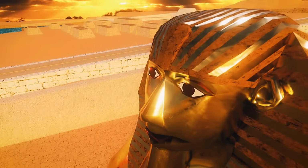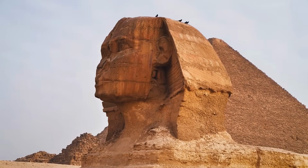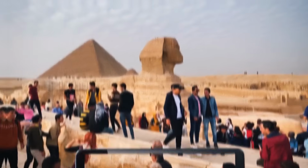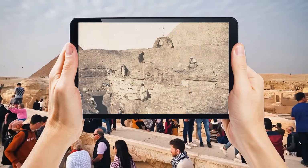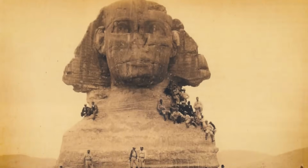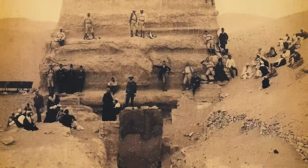Originally, it had red color and did have a nose. It's still possible to see the trace of red pigment by its ears. But no one knows exactly when the nose disappeared. For some time, the Sphinx was sort of hidden underground, being covered with sand up to its shoulders. Luckily, in the early 1800s, an adventurer with a team of 160 people dug it out.